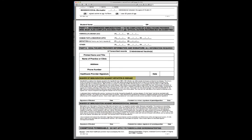Waivers. You will find the waivers for hepatitis B and meningitis on the last page of the immunization record form. These waivers state that you do not wish to receive the hepatitis B vaccine and/or the meningitis vaccine at this time. It is highly recommended that you get the vaccines. Even though you sign the waivers does not mean you cannot change your mind and get the hepatitis B and meningitis vaccines in the future.